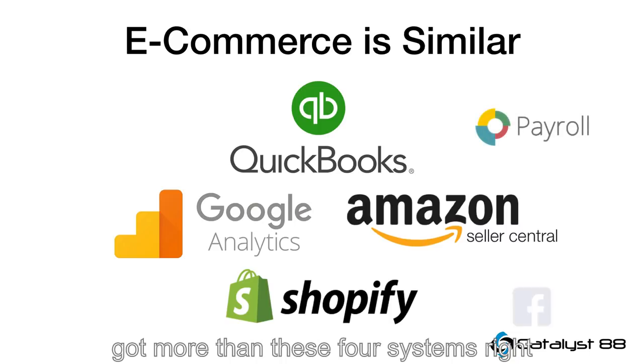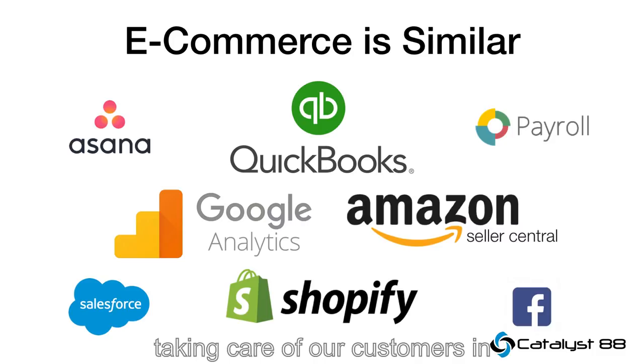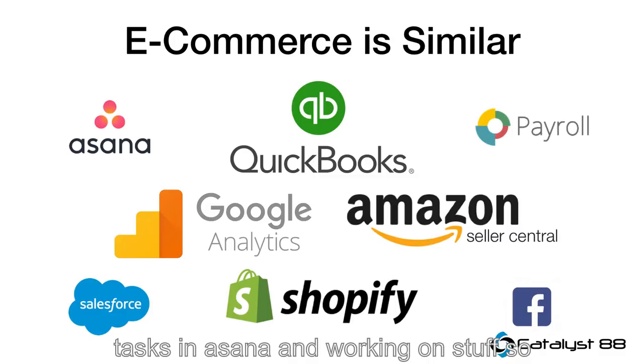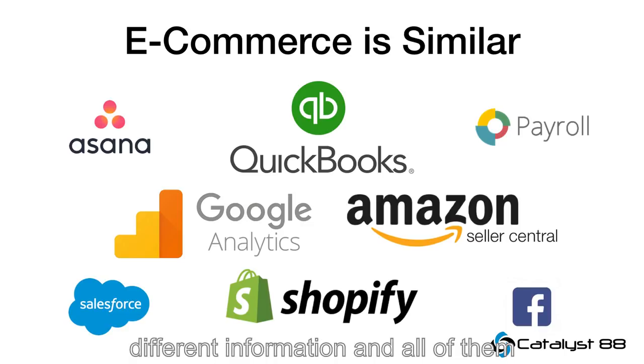We've also got a payroll system. We're also advertising on Facebook. We're taking care of our customers in Salesforce. We've got our team handling tasks in Asana and working on stuff. So we end up having different systems with different information, and all of them are out there, and none of them are connected.